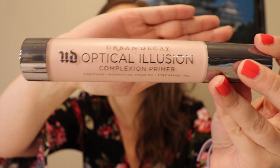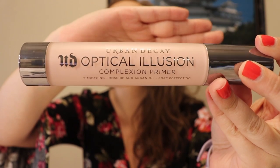The first one I'm going to talk about is actually my favorite product out of all of these, drugstore and high-end. This is my absolute go-to, ride or die primer. I truly cannot get enough of this product. The first product that I'm going to talk about is the Urban Decay Optical Illusion Complexion Primer. Like I said, this is my favorite primer right now. I cannot get enough of this.